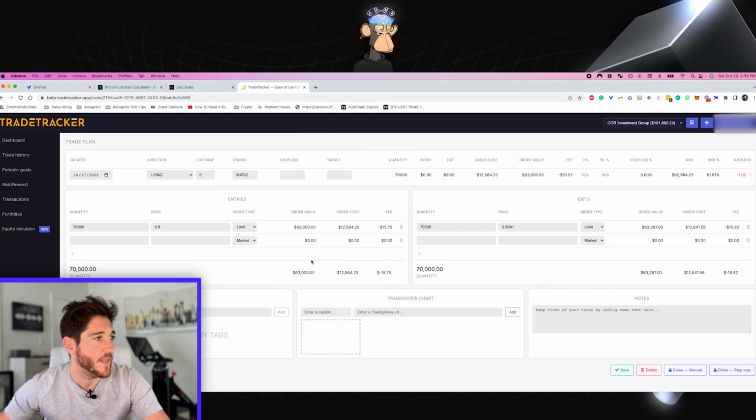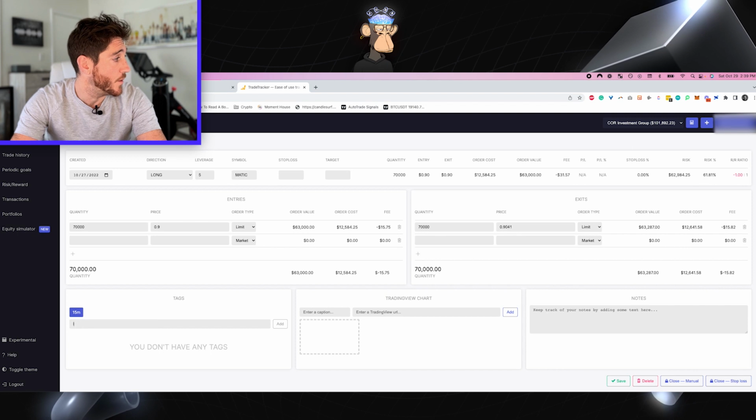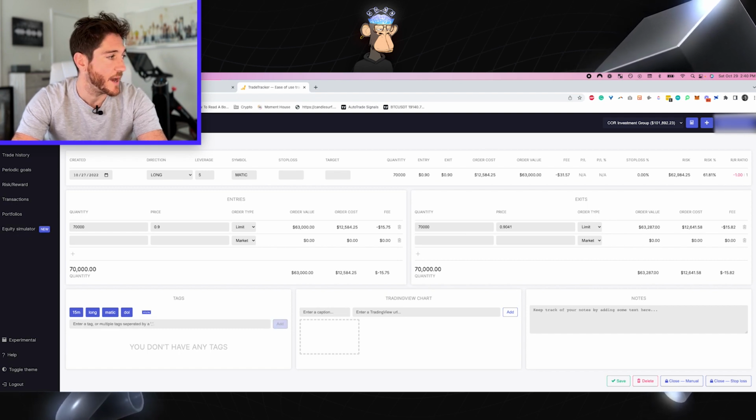Now I'll expand this. And for the sake of example, again, the tags here are what really help me understand what's working and what's not working. So for myself, the things that I like to identify as a tag is, well, what time frame was I trading on? So 15 minutes, I can add that tag, right? And then this was a long. This is Matic. This was a draw on liquidity strat, and my entry was off of a fair value gap. I can add all those things in here.